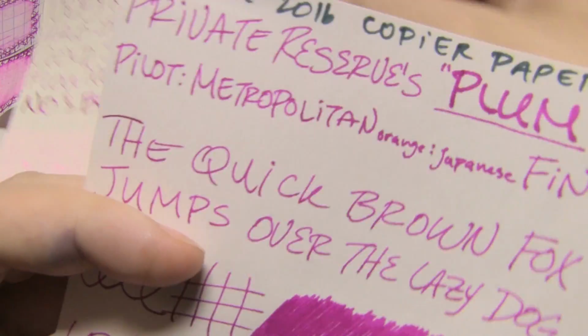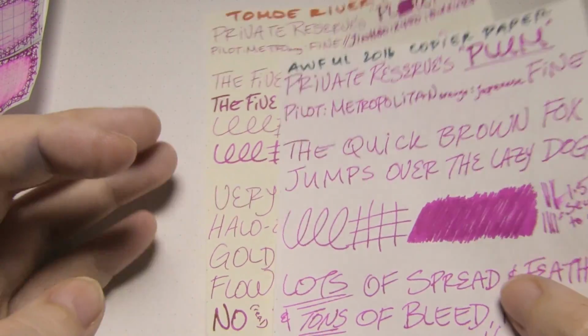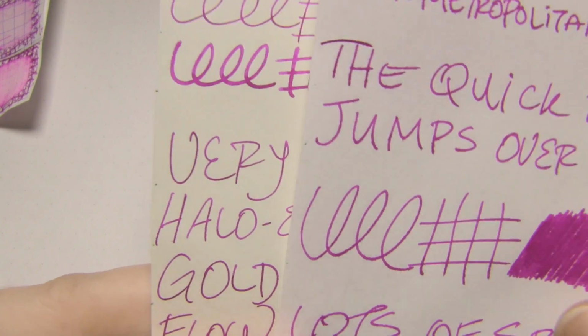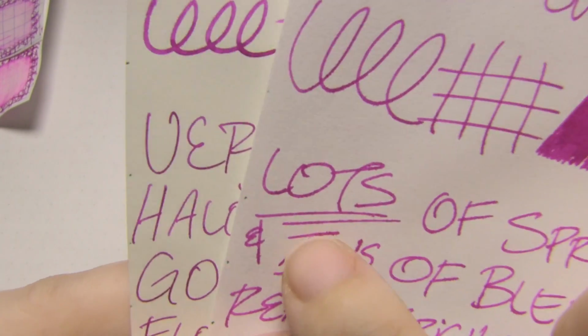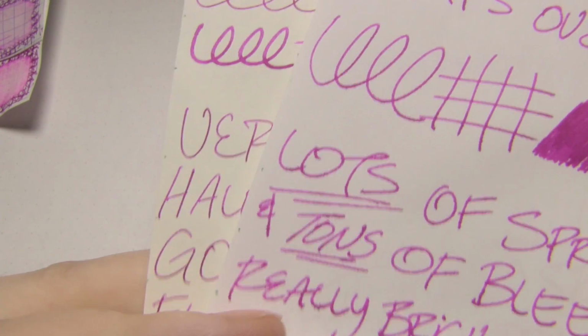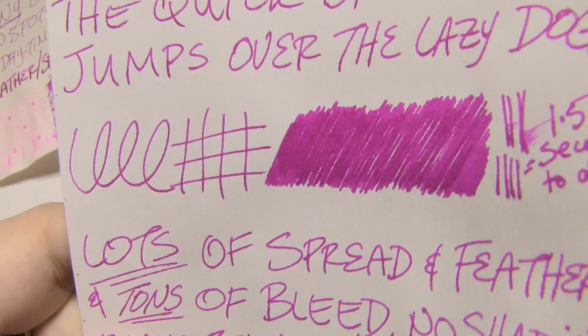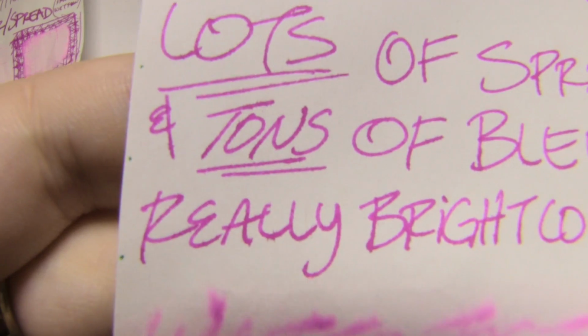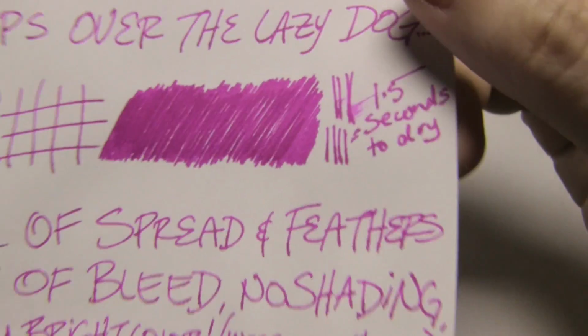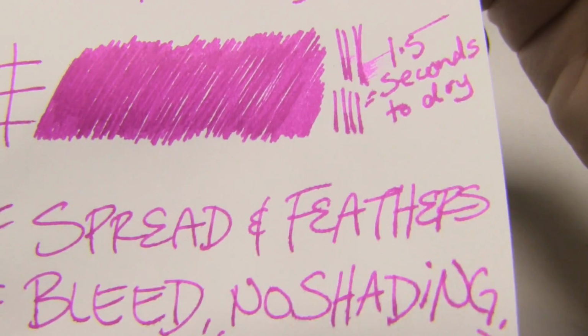And I just want to show you the intensity of this spread. Now, here is the Tomoe River where there's no spread, and here is the copier paper. Look at just how much broader that line width got. That is intense. And we have lots of feathering, and yes, this is a very wet flowing ink. However, this is a Japanese fine. I would have thought that would have curbed it a little bit. Apparently not. And it's just a mess.